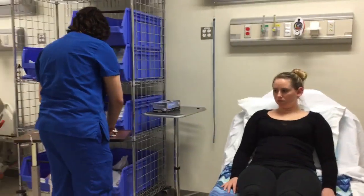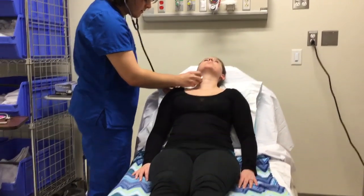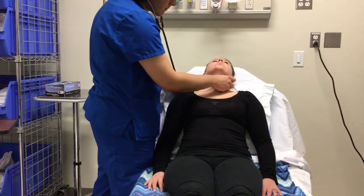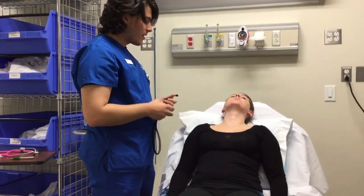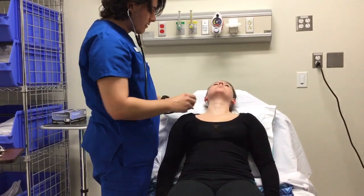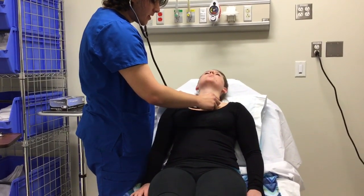So I'm going to take my stethoscope here. And I'm going to check for bruit in her carotid artery using the bell. Okay, not noted. Now I'm going to listen to the different heart sounds here. First here on the right sort of border, second intercostal space, is the aorta. Okay, moving directly across is the pulmonic.